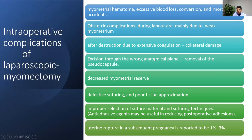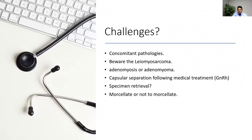Excision through the wrong anatomical plane, as I explained before, can cause a lot of damage to the patient and decrease myometrial reserve. Defective suturing and poor tissue approximation, improper selection of suture material and suturing techniques can cause a lot of problems. Uterine rupture in subsequent pregnancies is reported to be 1-3%, which is very similar to the rate after a previous cesarean section, about 1 in 200.